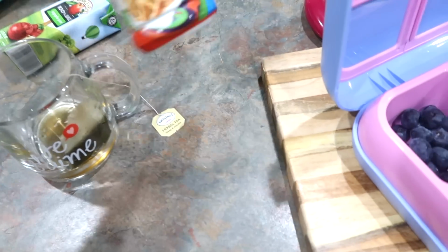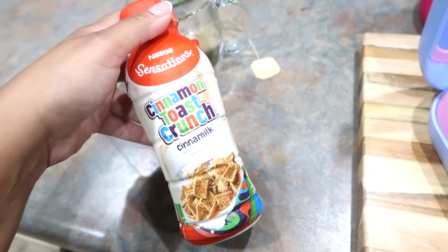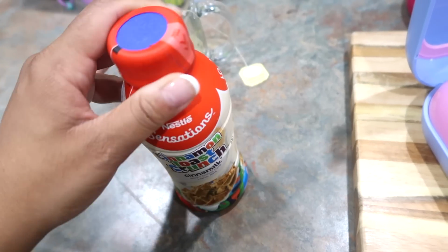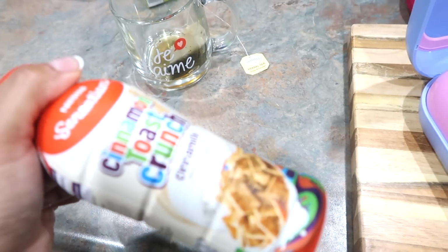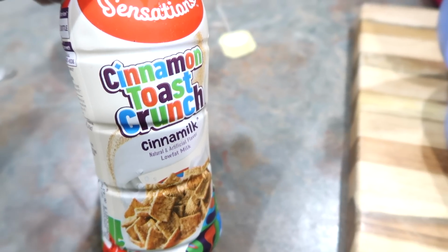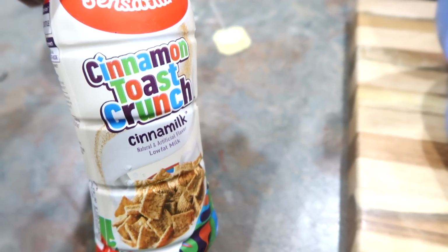I am getting the little one's lunch together. For her breakfast, I think she's just gonna have some toast and this Cinnamon Toast Crunch milkshake. We're just gonna play it really light this morning. Not so nutritional, but we have days like that, to be honest.